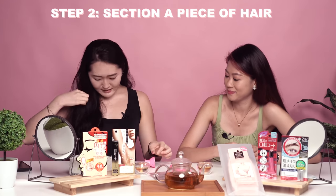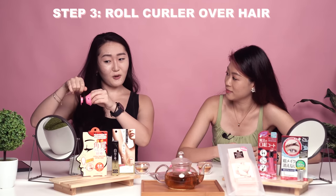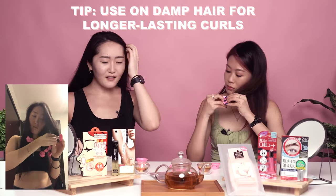Tell us your experience of trying this thing. So yeah, basically you just flip it and then take out some hair and you just roll it. Like this. Okay, I need to try this also. Yeah. And then you put it back on. So you only curl the ends. How long did you put this for? I actually did it right after shower and then I slept with it. Oh, you slept with it?